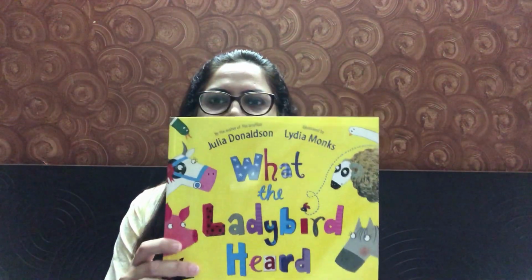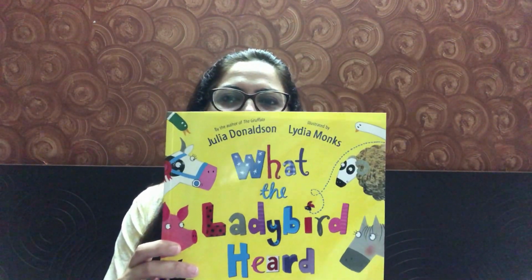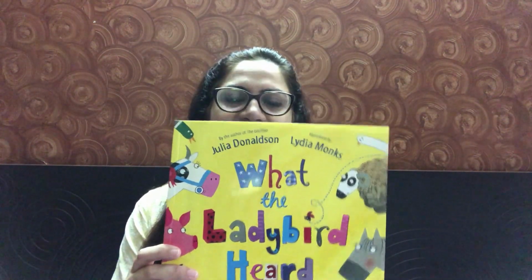The fourth one in this series, or I'm just picking up randomly, is What the Ladybird Heard. We also have this book as a sound book, and I got that from Amazon as well. It has a hardcover and it has those cute sound buttons on this side. So all the animals which are in this book, they have their sounds on this side, so you can press, and little kids love that.